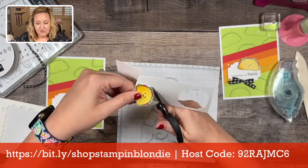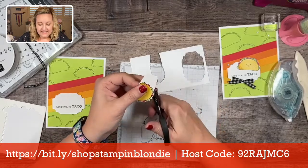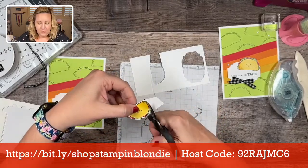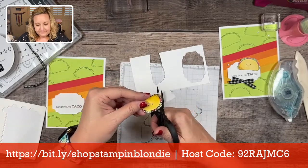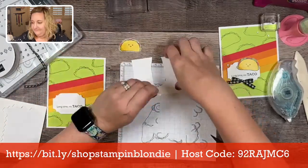Now I like to leave a little bit of white space. I know some people when they fussy cut, they like to cut right on the black line, and that is perfectly fine too. But I like to leave just a little bit of white space to make it look like it was die cut. There we go.